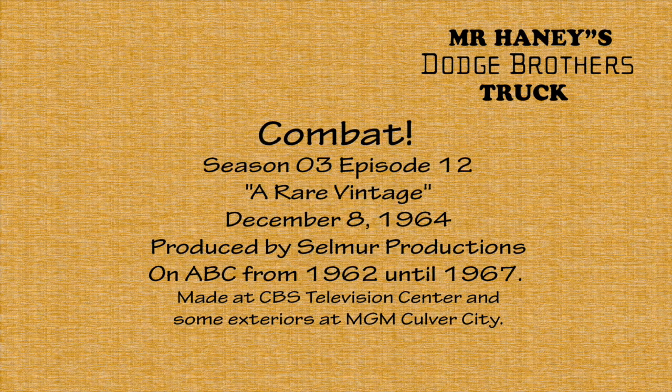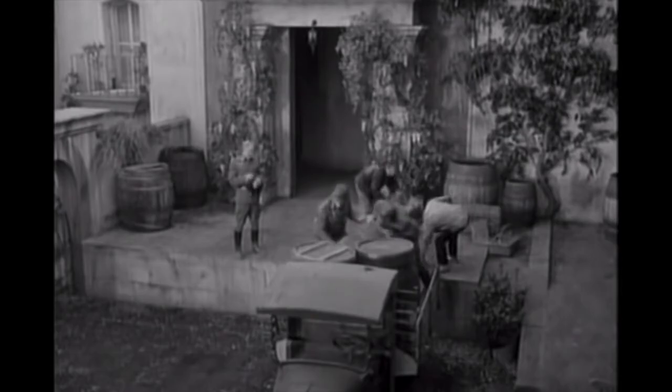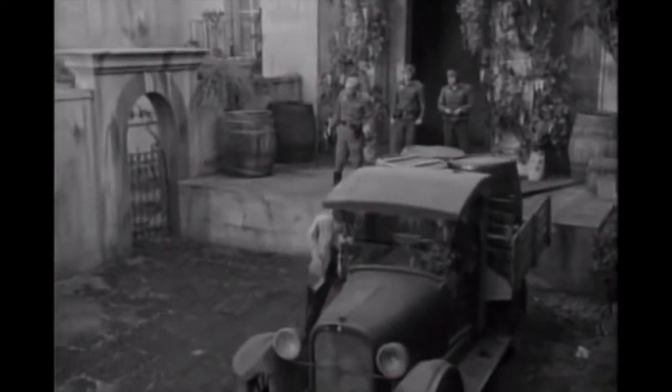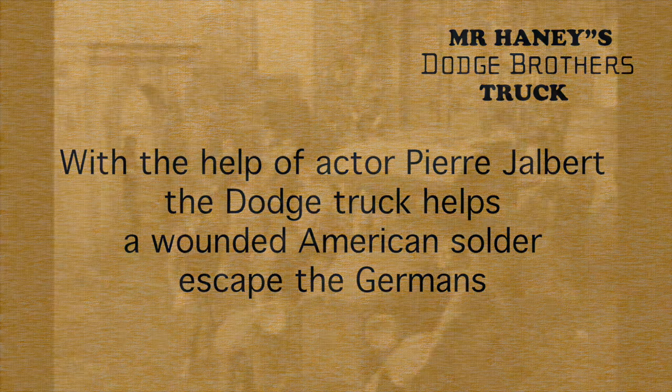Mr. Haney's Dodge appeared in a 1964 episode of Combat. The Dodge plays a French winery truck driven by the well-known character actor Marcel Hilaire.